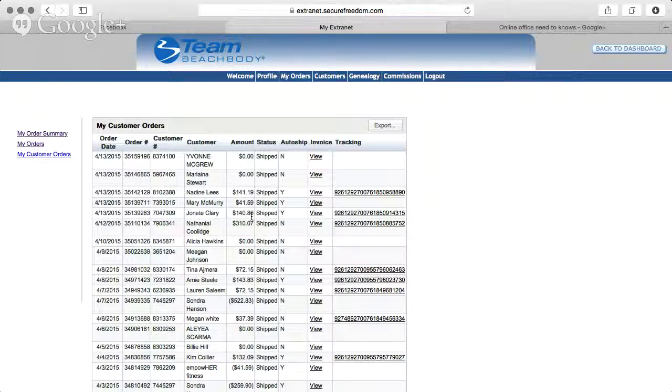It's going to show what they spent, it'll show you when it's shipped, it'll show you if it's auto ship. If you click view, then you can see it'll extend and show you what they ordered. And then you can track it after it ships for them. They will get an email and a tracking number as well, but that's also good for you to have.